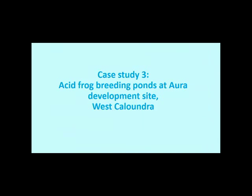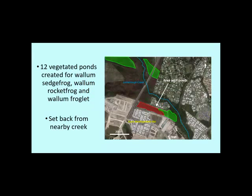Case study three is more of a success story. So here I did get to give a bit of direction, having learned from those two previous case studies that we needed to address a few issues like intercepting groundwater and also making sure we didn't get fish into these ponds. So here we have 12 vegetated ponds created for three of the wallum frog species I mentioned before, set back from a nearby creek. So that's the area in red where the ponds were created.